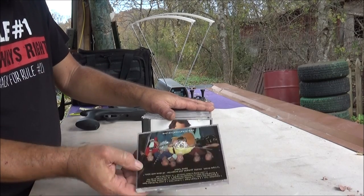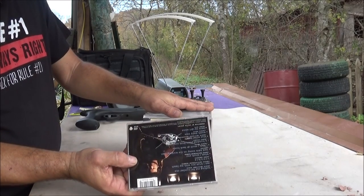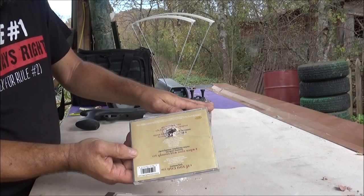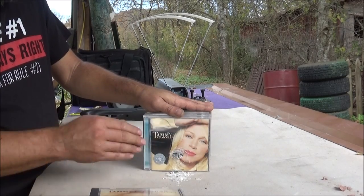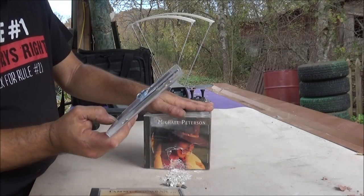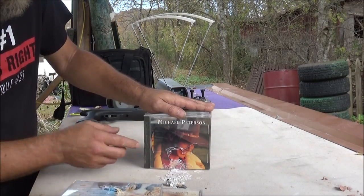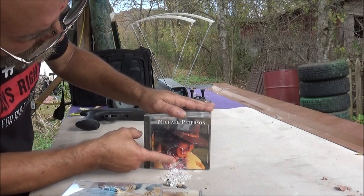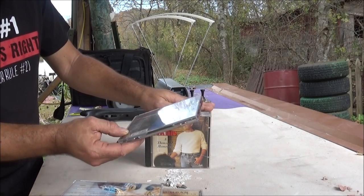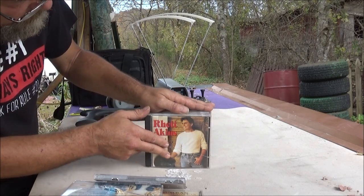Into two. Out of two. Number three. Number three. Number four. Yeah, boy, it ripped right through that one. Number five. Ooh, looking close there. Number six. We just broke that outer casing. But it still could be in there. Who knows? Crack, number seven.